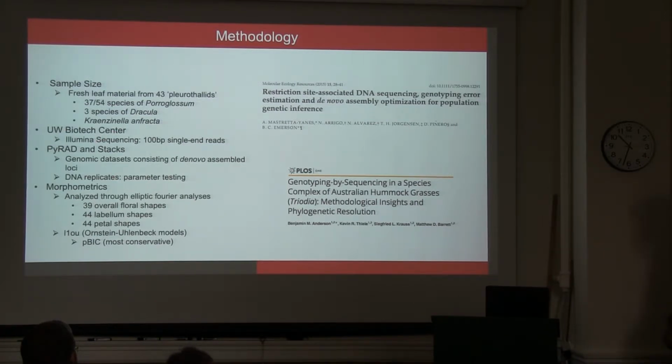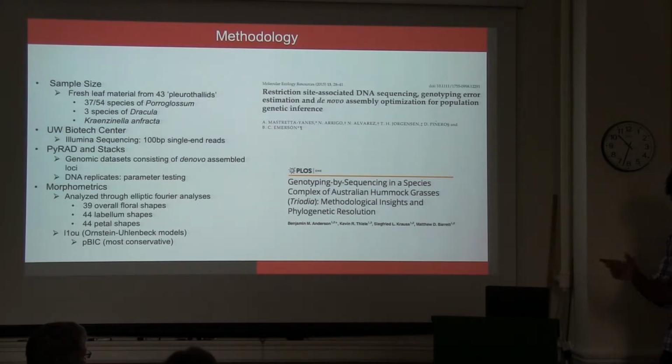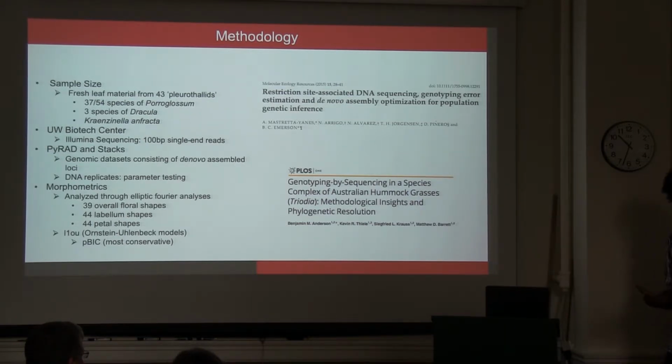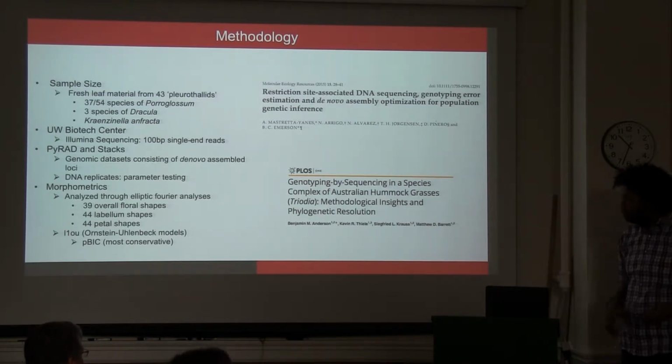UW-Biotech Center, where they essentially use a restriction enzyme to cut up the DNA, add ligand adapters to them, and then sequence 100 base pair reads that were then sent as a raw folder with barcodes attached to them. Then I use the Pyrad and Stacks pipeline to demultiplex and remove barcodes, so essentially sort all the samples to the correct species and remove all the barcodes from them.